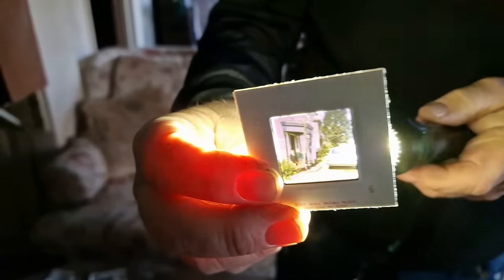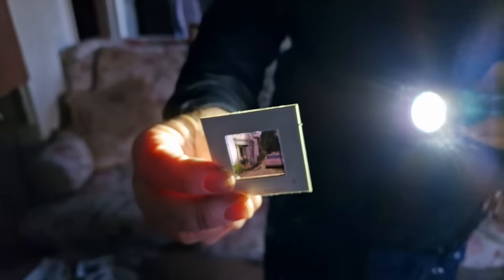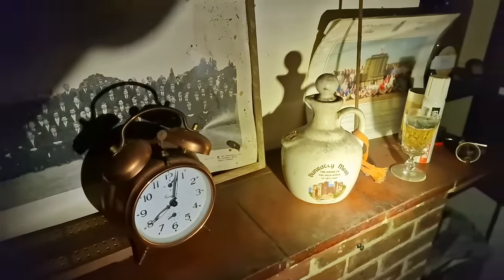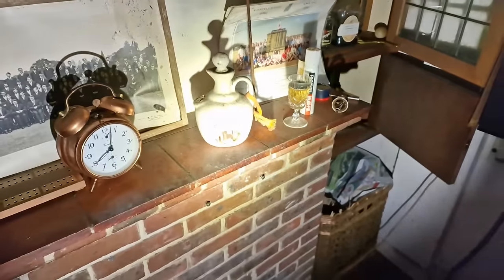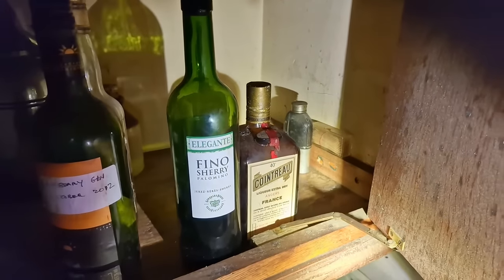Definitely liked his drink. Let's have a look on one. I can see a car. Hold that up a second. These old brass clocks. What was that photo? Ooh, is that a candle? No, that has actually got stuff in it, Ed. Yeah, it's old alcohol still. And we've got an old hip flask behind there as well.